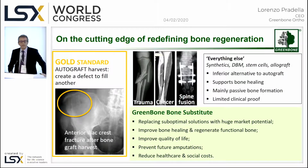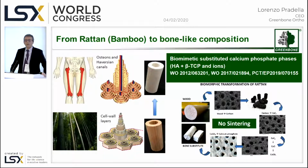What we wanted to bring, as I said at the beginning, is a product that is inspired by nature in order to really trigger regeneration in the patient. Why do we believe we have such unique strengths? Because for the first time, we are really moving from what nature provides us. We are using natural wood as a starting material because, thanks to nature, there are some species of wood that have an internal architecture, as you can appreciate from the picture, that is very similar to the one that exists in our bone.